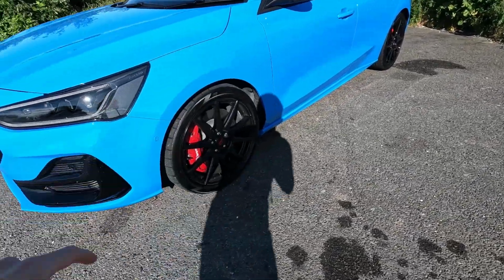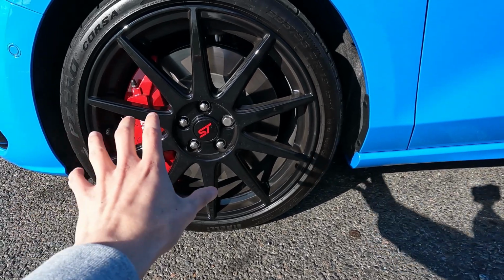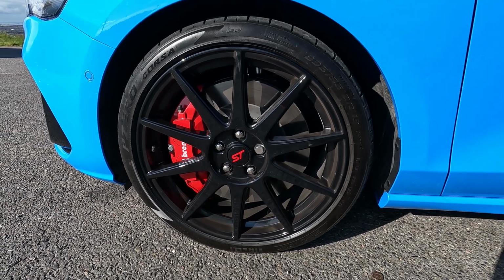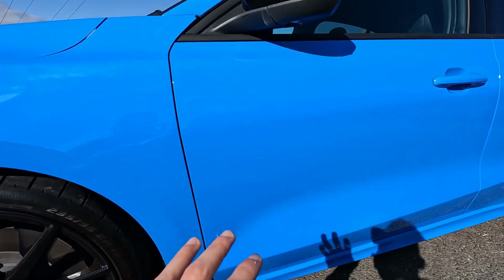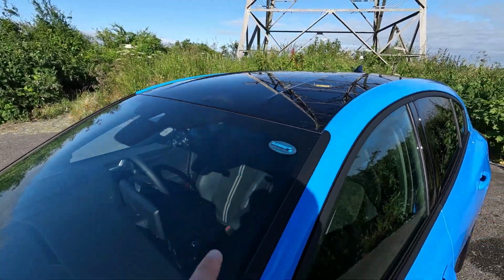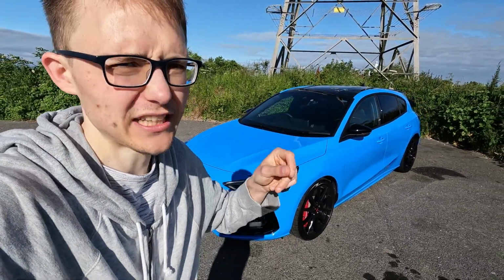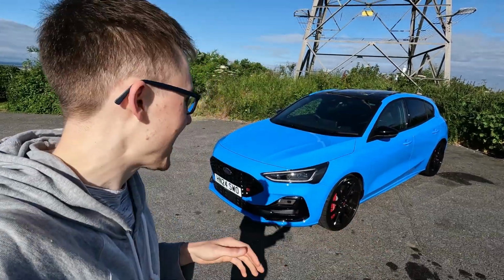You get the lightweight flow formed wheels. You get the track pack brakes, which are absolutely huge. You get the Pirelli P Zero Corsa tyres, which again are part of the track pack, so they're proper slick rubber. Obviously that azure blue paint looks stunning. Gloss black door mirrors, gloss black roof as well. And the coilovers, you can adjust the suspension, tinker a bit to make it the perfect setup for fast road or track.